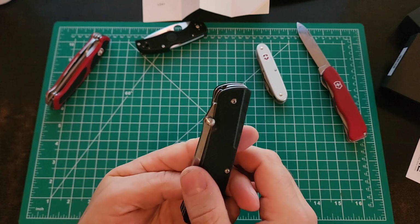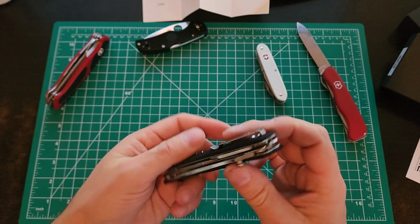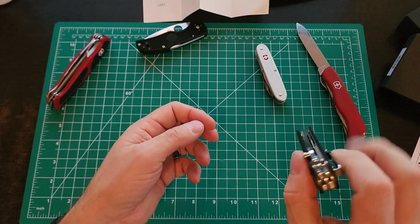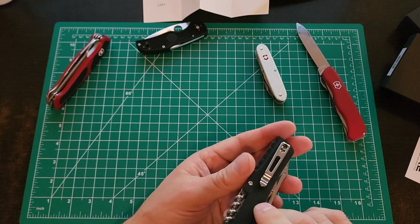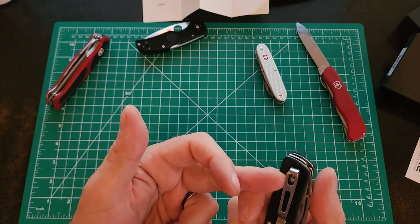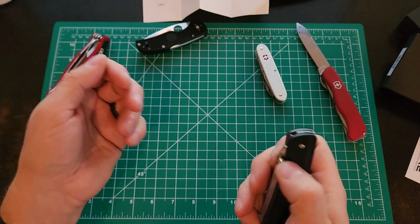Pocket clip. It doesn't seem to be reversible, but that's fine. I'm a righty. It will be tipped down. I would prefer it if it was tip up this way, but there's no real way to reverse it. But it has a pocket clip. Now, if you don't want it, you can just take that off. But I like the pocket clip.